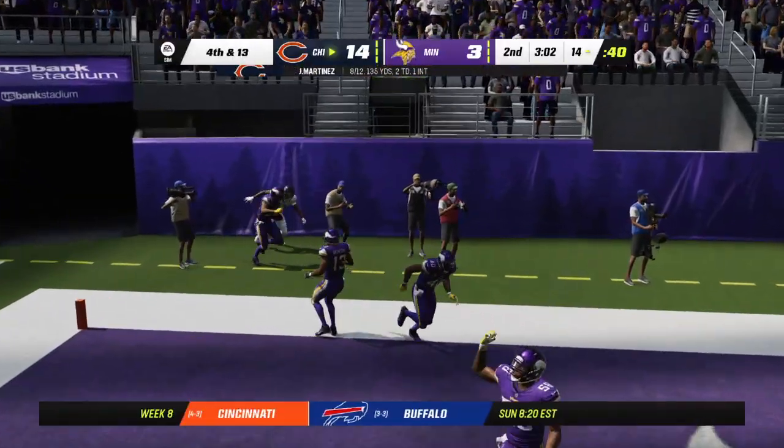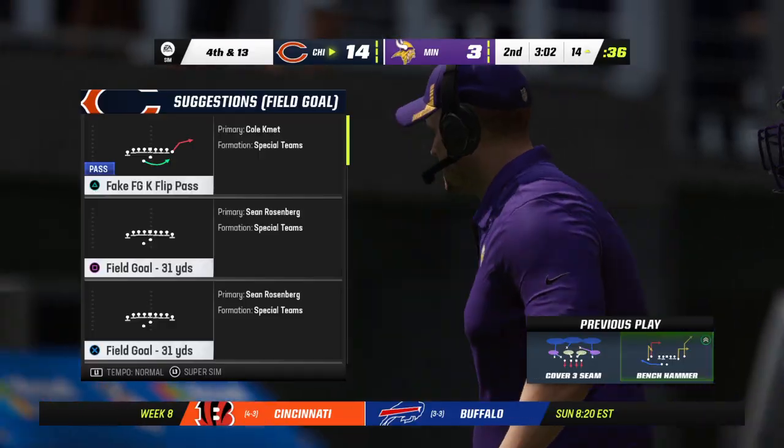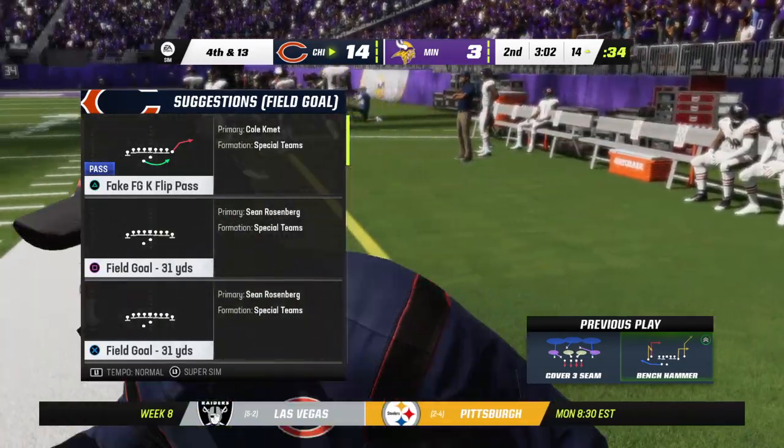Toward the back corner of the end zone, but he could not get the feet down. This will wind up incomplete. What an excellent defensive stand there in the red.